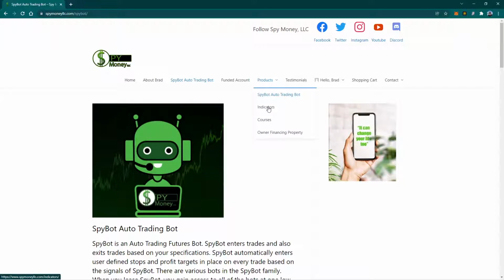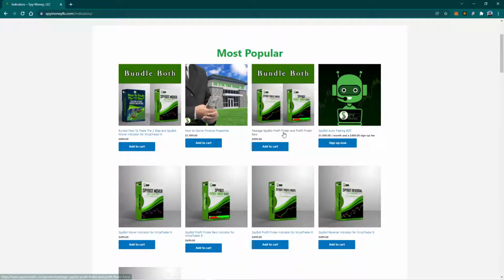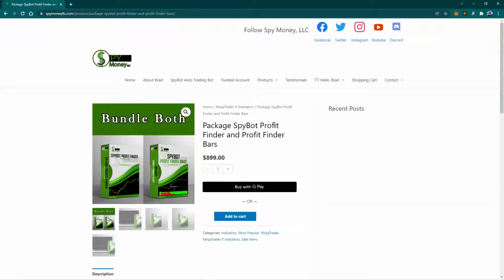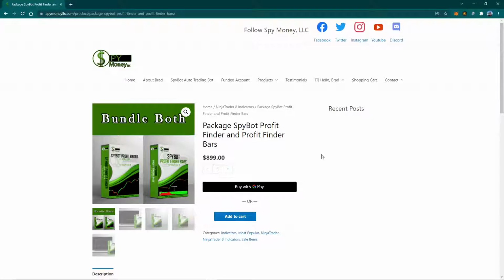We also have a lot of indicators. A lot of people like to change up their system a little bit, change up their trading, and do a little better. I won't say that any one is necessarily the best, they're all good, but probably one of the most popular is this one, the SpyBot Finder and the Profit Finder. We have the Profit Finder and the bars. In my opinion, the bars are very important to run with these. I have a training video on YouTube that will teach you how to use this.